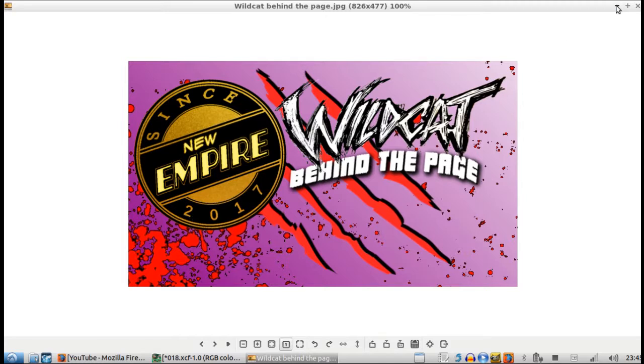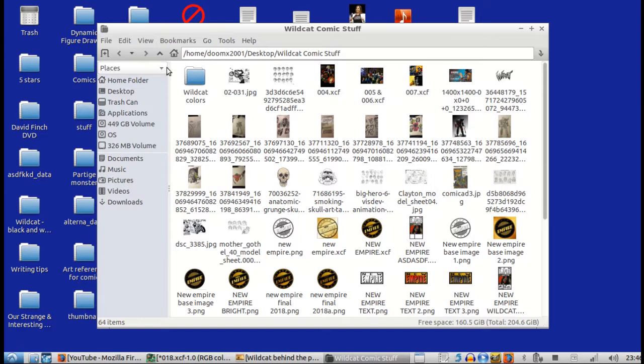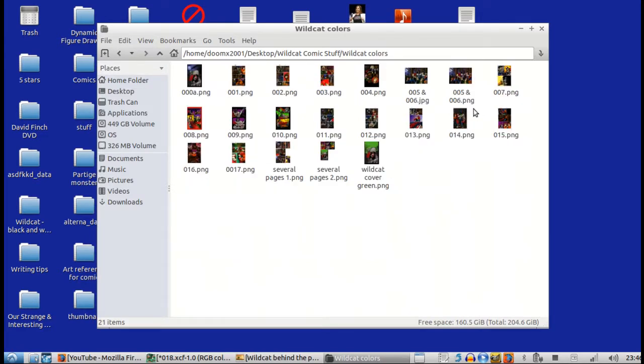Okay. So let me minimize this bad boy. And I had another thing pulled up here. I don't know where it went. It doesn't matter. So let me show you a little bit of the pages that I've been working on so far. Some of these you've already seen.